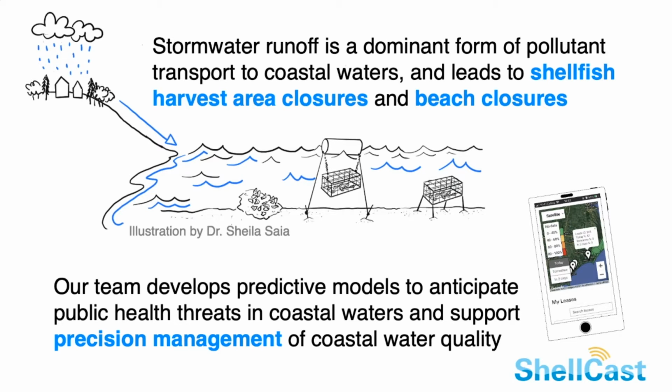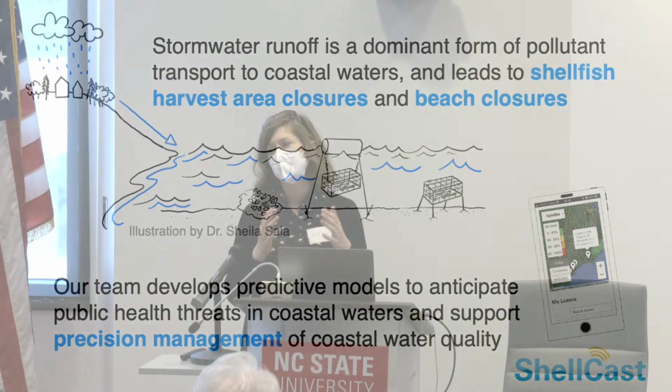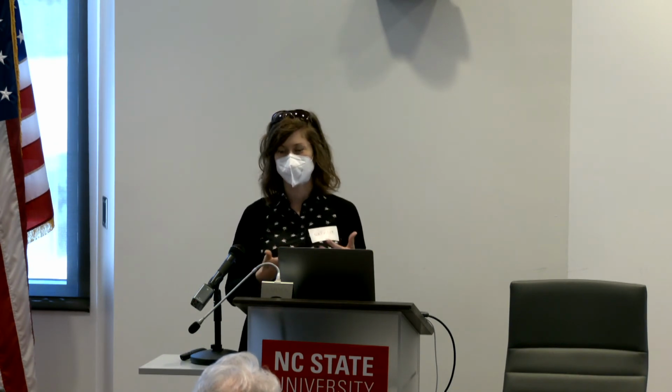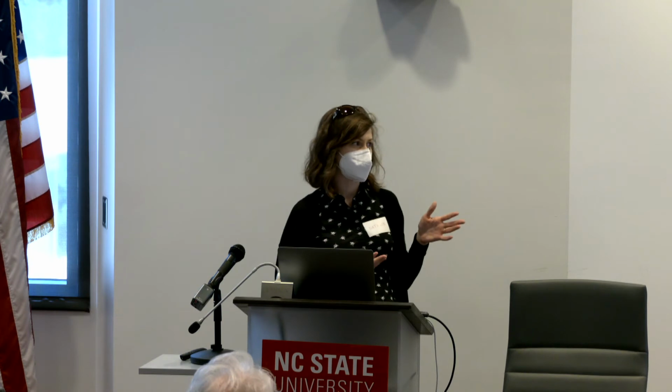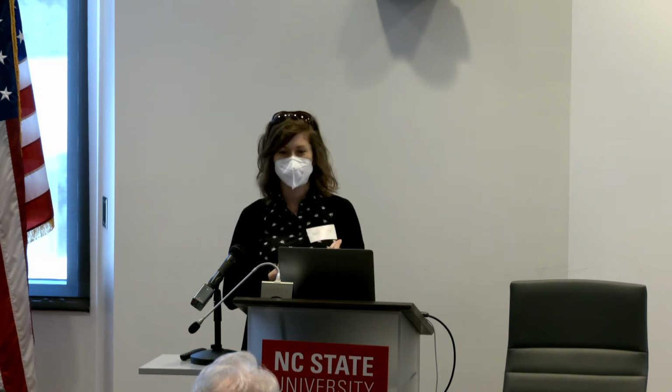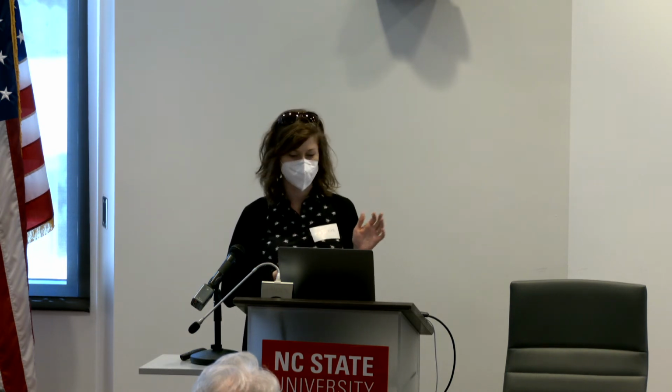So we're really interested in how we can better implement what we call precision management in coastal waters, meaning not only developing models, but also having the data collection infrastructure with which we can develop models to implement precision management approaches. For example, we have one tool that we're currently developing and pilot testing called Shellcast, in which we provide a weather-based forecast that allows shellfish growers to anticipate when these different types of storm-driven closures might occur.